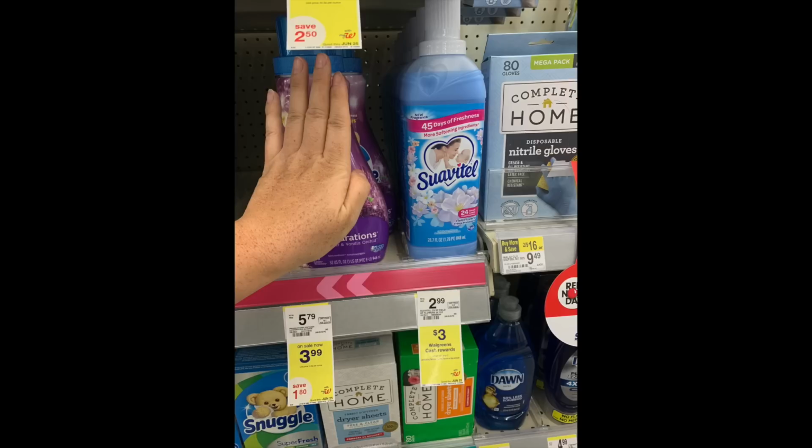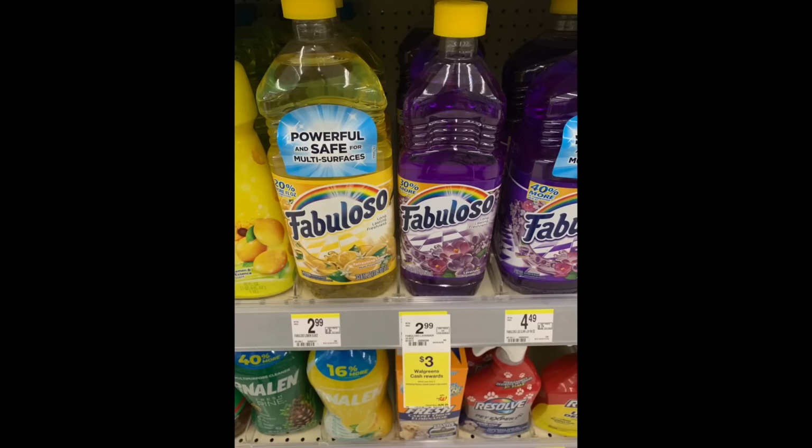Suavitel's a very nice fabric softener. And then also the Fabuloso, the $2.99 one. I think both the yellow and the purple one are included. I don't know why one wasn't tagged, but they usually are. So there it is, tagged in all its glory.